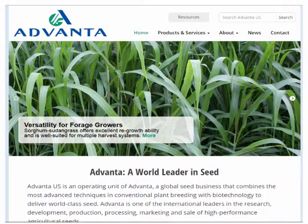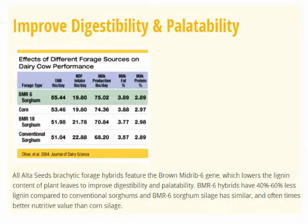Okay, so a number of seed companies now have available BMR type annual forage grasses. I'm not trying to promote one or the other, but Avanta's one that's developing a number of new sorghum Sudan grass, pearl millet varieties. Their seed sales is through Alta Seed. In their literature, and I don't mean to promote their particular varieties, this is an example of the types of things that you see in the literature with the advantages of BMR.